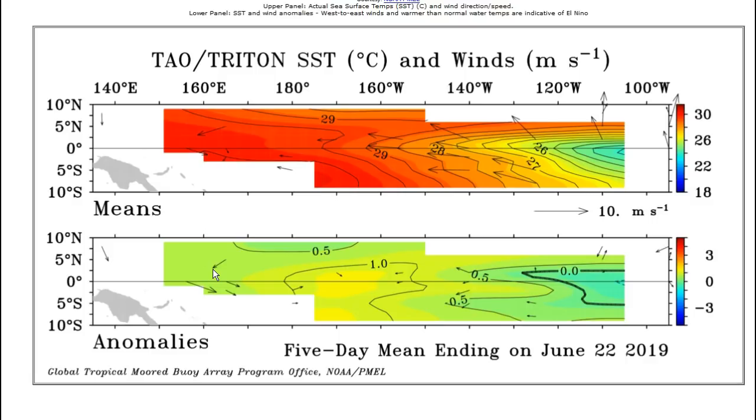that could possibly help create a Kelvin wave, assuming there was enough warm water over here in the West Pacific, which there isn't, and if you have successive Kelvin waves, that helps form El Nino. We'll get into that in a minute.